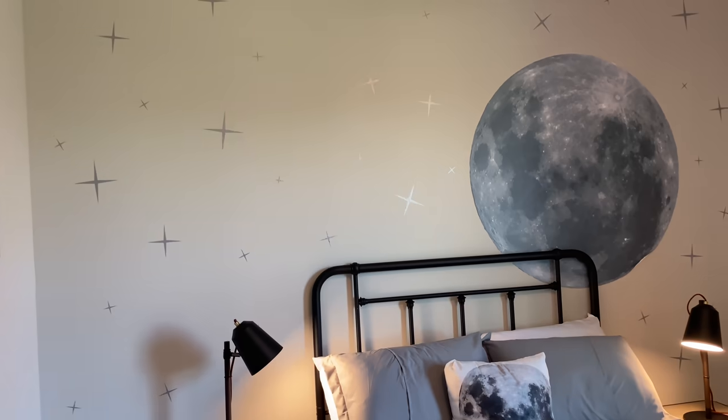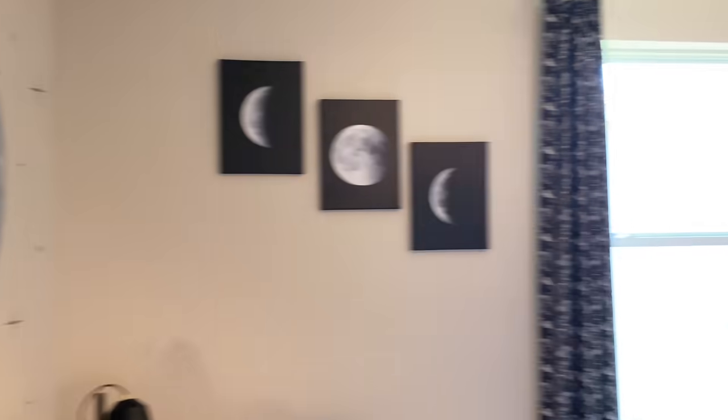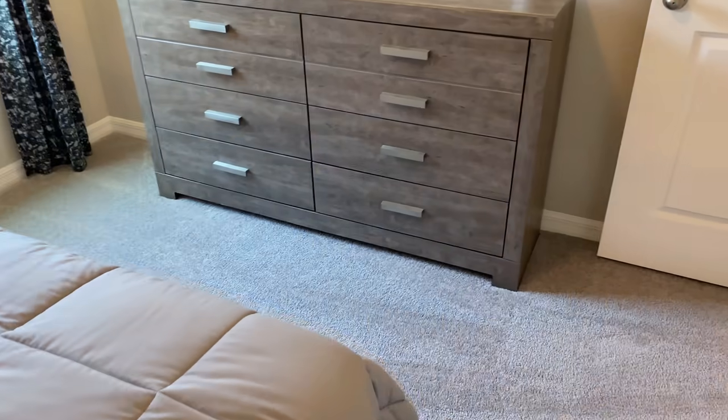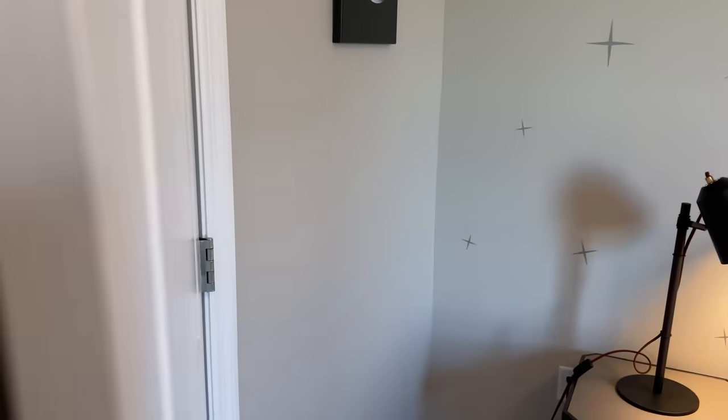And then this is bedroom number 5, which is the 4th room upstairs. They did this one like an astronaut, a moon theme. Moon theme room. Nice size. I feel like this room is bigger than the other two, but it could just be because of the position of the room. And then we have a closet.